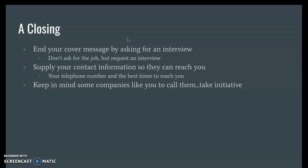And finally, keep in mind that although you may confidently ask for an interview and supply your phone number, these people are extremely busy and there's still a good chance that you're going to have to reach out to them. So make that call, take the initiative.